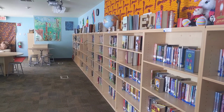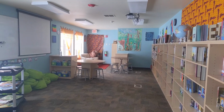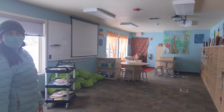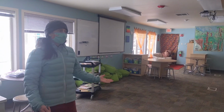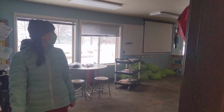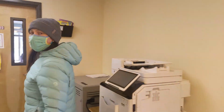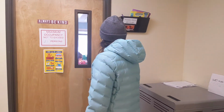Our librarian is great, Maestra E, and she has actually created a checkout system during distance learning, which is great. So students can go online and order books and then come to pick up their books on a rolling cart outside of school. So that's fun. We have a real focus on diverse books and bilingual books, of course, as well.